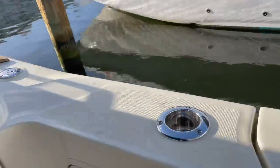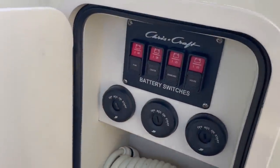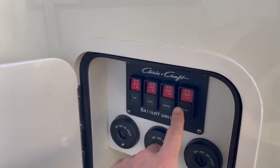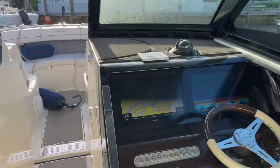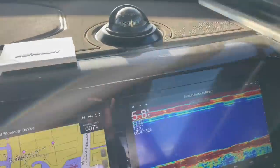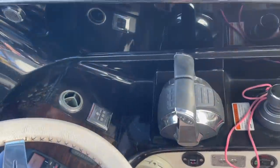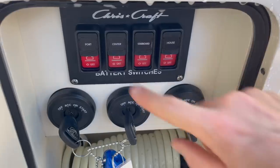We've got a horn, it's necessary. And I just popped this cabinet open. I found our battery switches. So we've got our three engine batteries, and our house battery. So pop those on. Make sure our electronics come on. It's looking good. And we're just waiting to get the keys from the service center, but it looks good there.